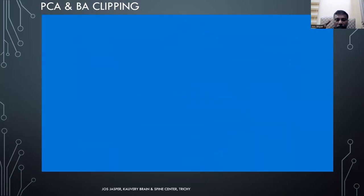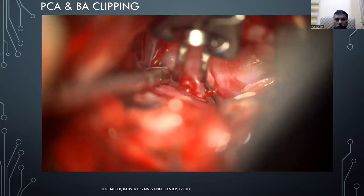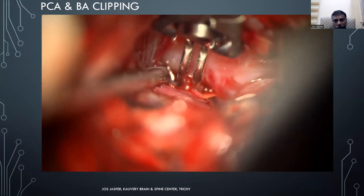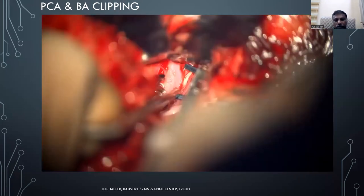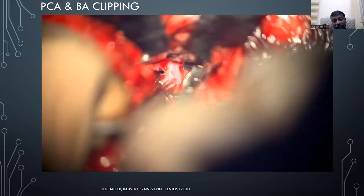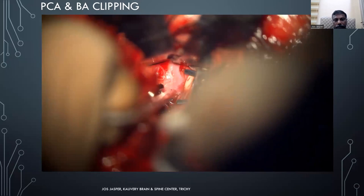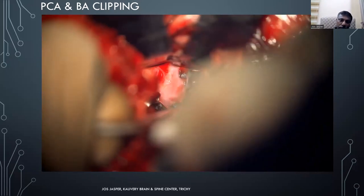We decided to first clip the left PCA aneurysm because that bleb was looking very, very dangerous. You can see it is looking very red, very thin walled. I was very worried that the bleb would rupture. And you can see the clip here under my suction. I've turned my microscope field so that I can see the basilar neck, the dome and the neck, before I put in my clip. In the edited video, we had made sure there were no perforators where we are putting the clip.